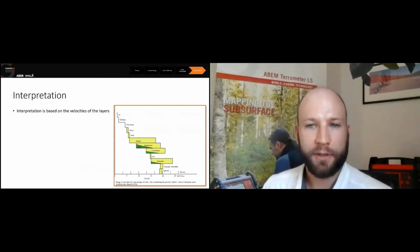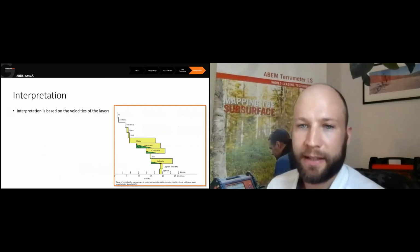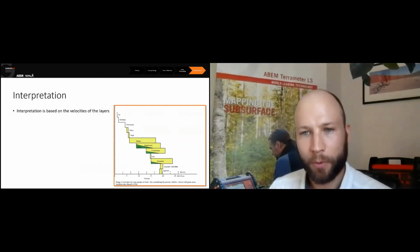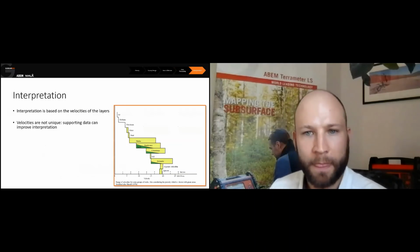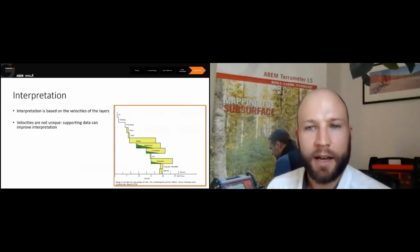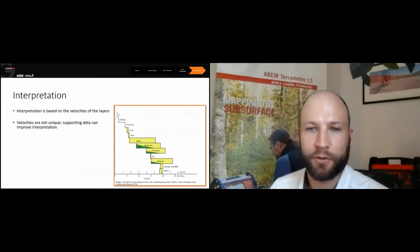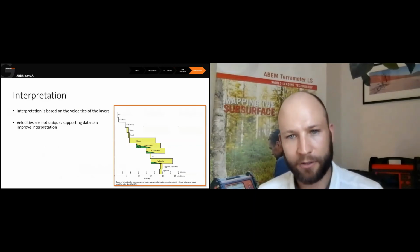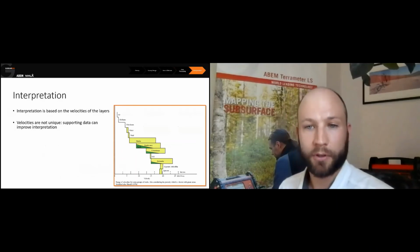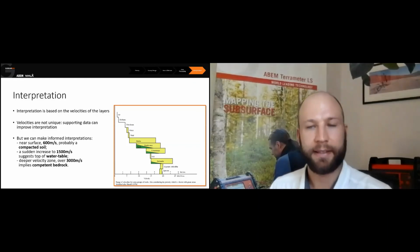So there are published velocity tables for different geology types, such as this one, but the velocity can also indicate the state of the rock. Weak, poor quality rock will have a lower velocity than solid and weathered bedrock. As this figure shows, with the large overlap between materials, velocities are not unique to the given geology or the structural state, and good interpretations will include other sources of information such as geological maps, borehole logs, or other geophysical datasets. Despite this, it is often possible to make some broad best guess interpretations.